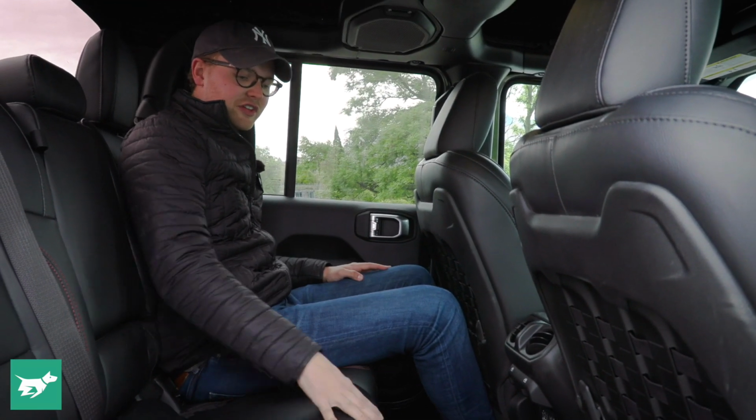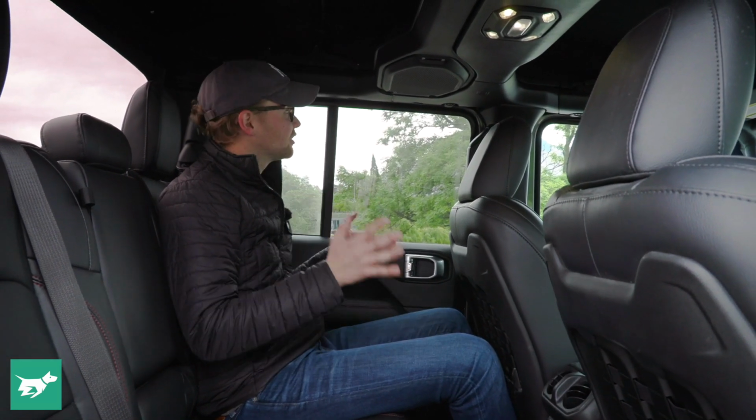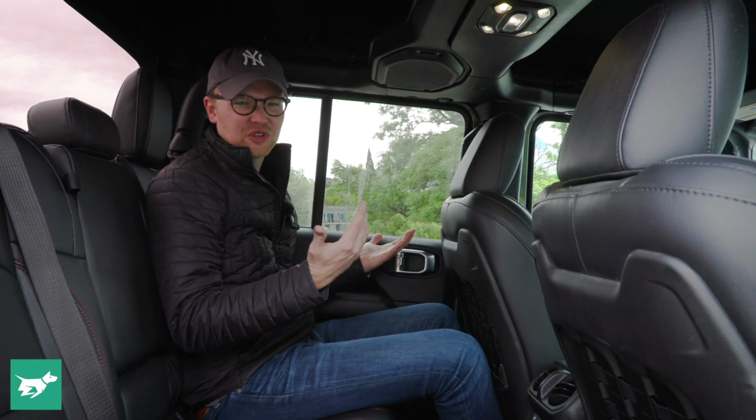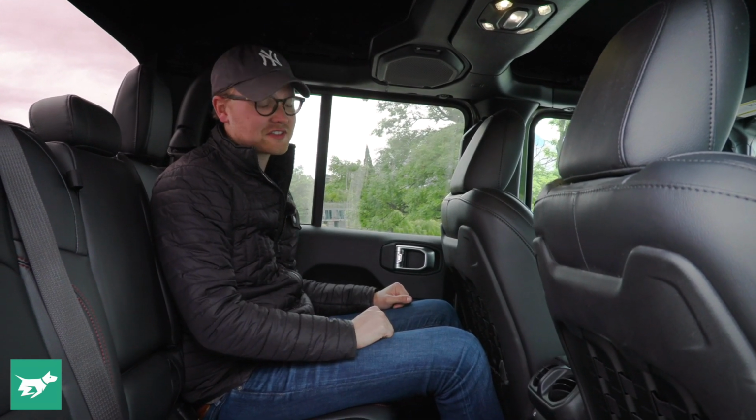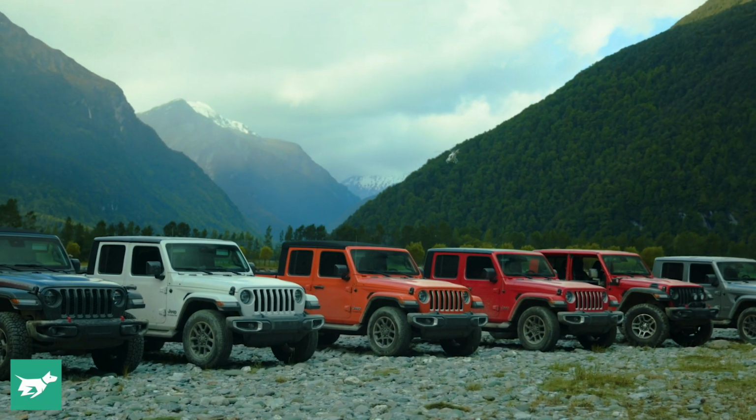And the bench is relatively angled. The backrest is fairly upright though. So in terms of doing long distances, I don't know, but what ute is great for backseat passengers doing long distances? You tell me. Either way, it's pretty livable and there's loads of stuff.